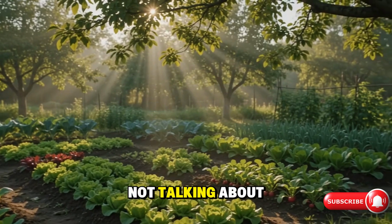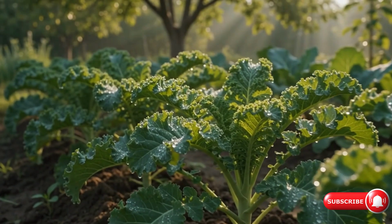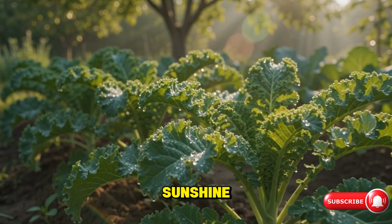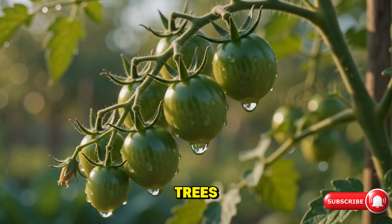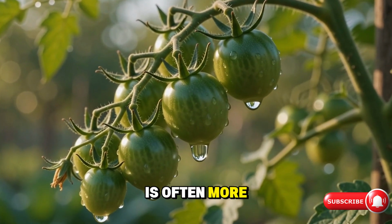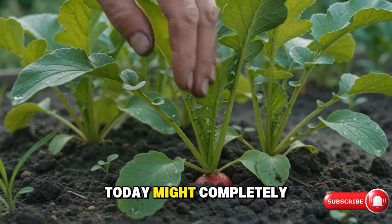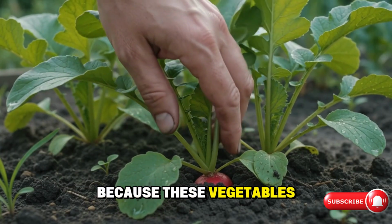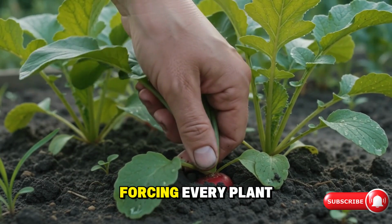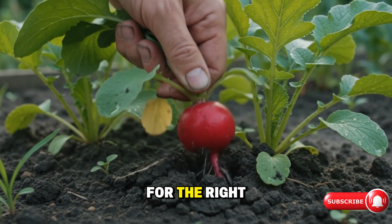Of course, we're not talking about complete darkness. These vegetables still need light to grow, but a few hours of morning sunshine, filtered light beneath trees, or a bright location shielded from harsh afternoon rays is often more than enough. If you've been ignoring that shady corner of your garden, today might completely change how you see it, because these vegetables prove that success isn't about forcing every plant into full sun. It's about choosing the right plant for the right place.